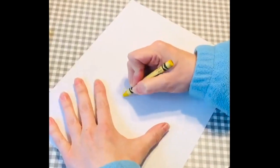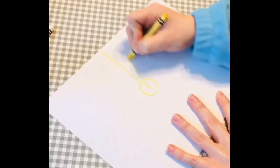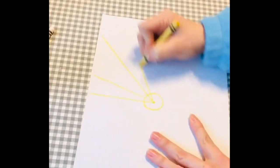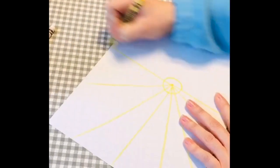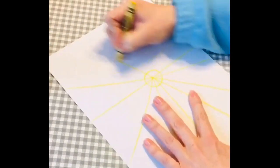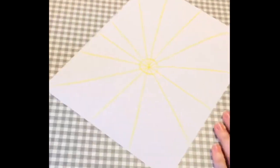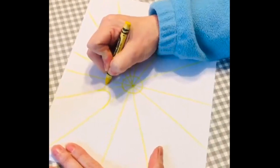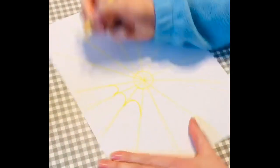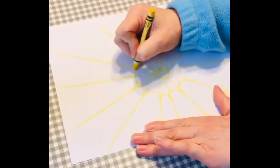You could use just a simple circle to start and put a little dot in the center. Then from there, I draw some lines that radiate out to the edge of the paper. All the way. You can have as many or as little as you want. And I turn my paper as I go and I just drag my crayon. From there, to make the web for a spider, I make a little U in between those lines and I just continuously rotate all the way around.